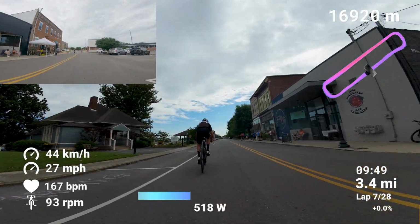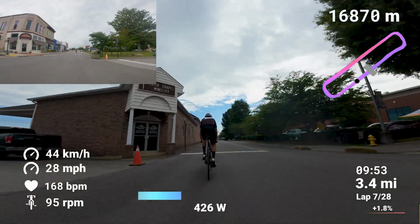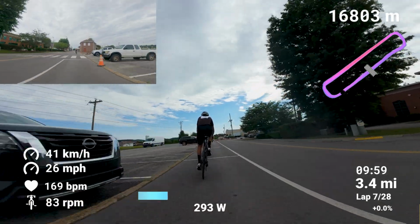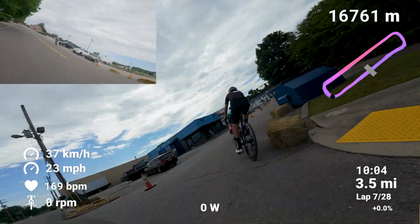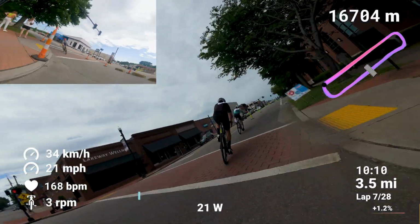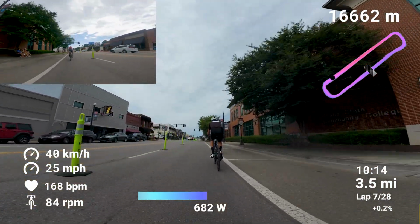But those were the only concerns I had really for this race. And then there's a couple other little things, but for the most part, those were the big things that probably need to change if we're going to make this an actual race. And you can see we're having to do some weird things around some of these turns here just to be able to stay within the cones and try to keep ourselves safe.